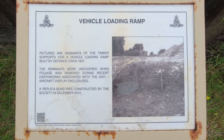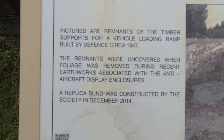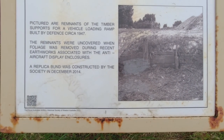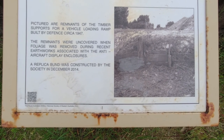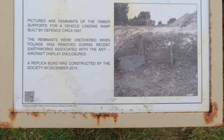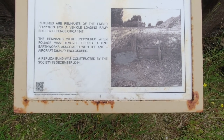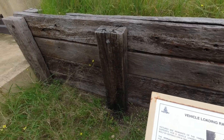An old vehicle loading ramp. If you want to go freeze and read that, it says pictured are remnants of the timber supports for a vehicle loading ramp built by Defence circa 1947. The remnants were uncovered when foliage was removed during recent earthworks associated with the anti-aircraft display enclosures. A replica bund was constructed by the Society in December 2014. And this is what they replaced it with.